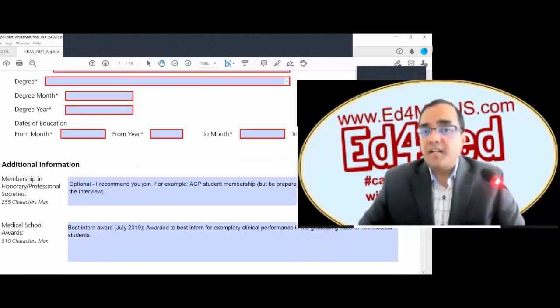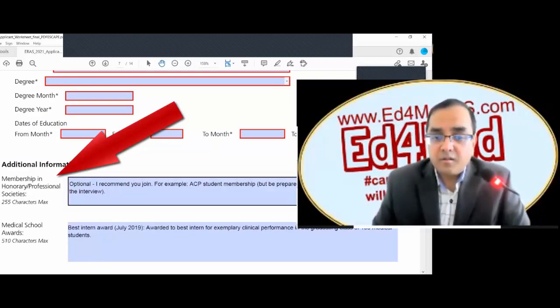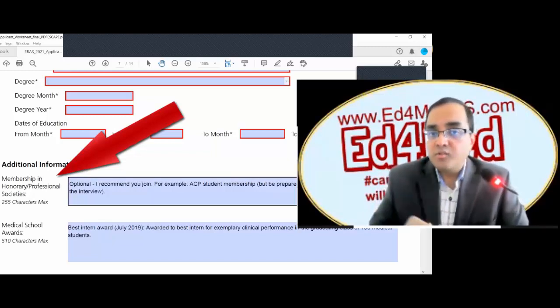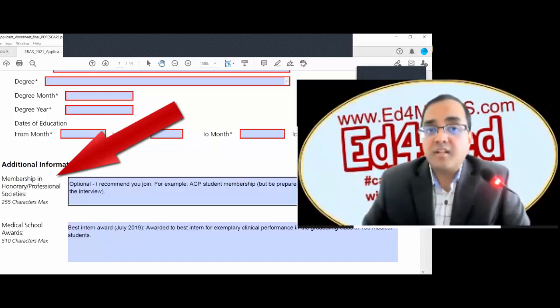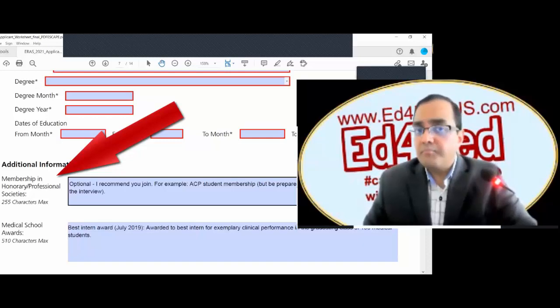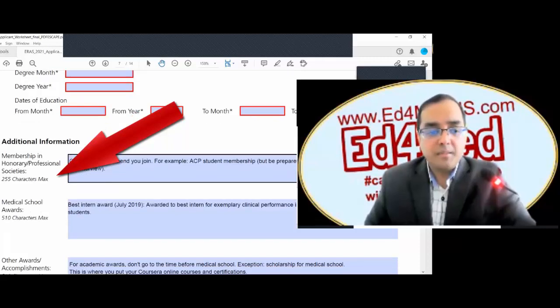Membership and professional societies, again, it's optional, but I just looked up, there are some free student memberships, like I looked at this thing called ACP student membership. All it needs is your med school should be in that list, in the World Directory of Medical Schools. That's kind of the only requirement, and it's a free membership. But more than that, you have to explain what you did as part of the membership when it comes to interviews. So just make sure you are active when you're joining some kind of a professional society or membership.